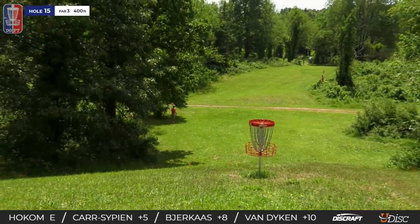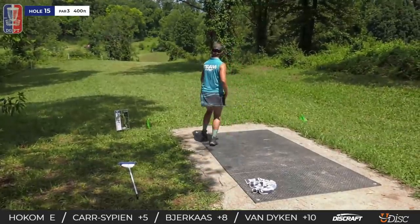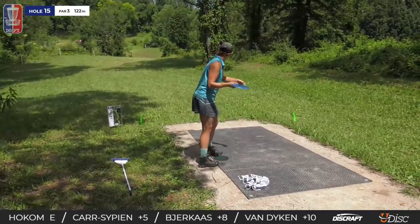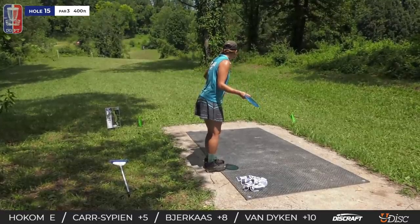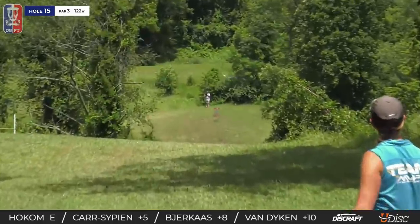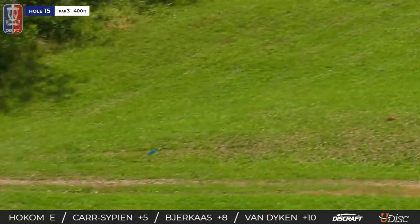Money. Yep. She's deadly. Once you get into the woods, straight shots like that, she's really great at hitting her initial gap. She's known to throw a lot of putters as well, doesn't she? Yeah, I mean, she's a world champion. She's got it all. But I think if you were to ask her, she would say, yeah, I favor the woods.